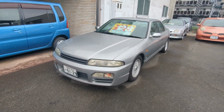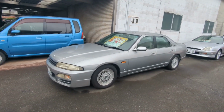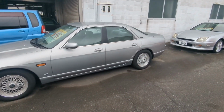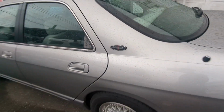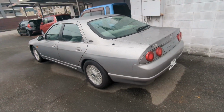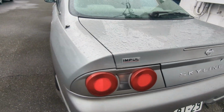R33. I like the sedan. I love the 40th anniversary GTR, slightly better even. But yeah, 40th anniversary badge there. Impul, what is going on? Impul, now that's a welcome sight.